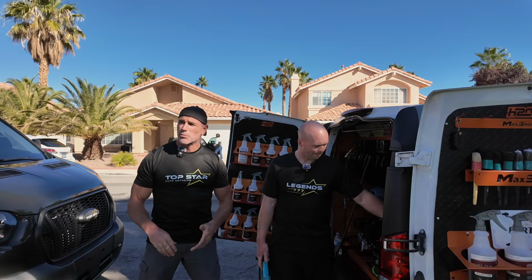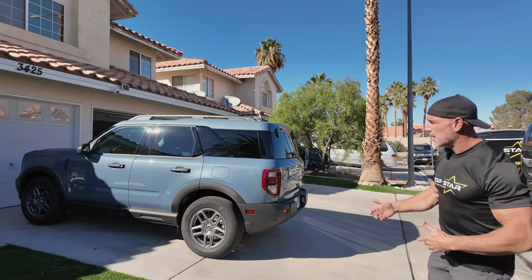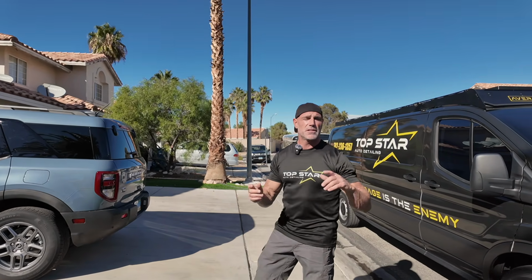So that being said, we're going to knock out a quick maintenance detail on this Bronco that you see here. This is regularly maintained, so it's not super dirty. It just needs an exterior detail, maybe a quick vacuum out and wipe down, but we're going to show you what that load looks like on the Delta Pro 3.